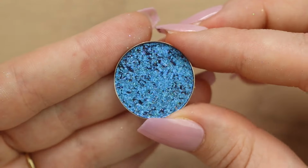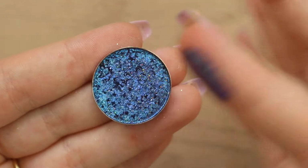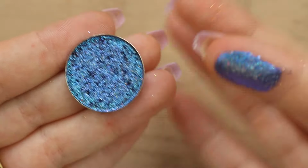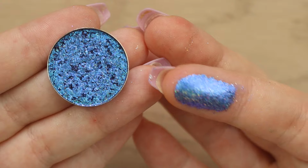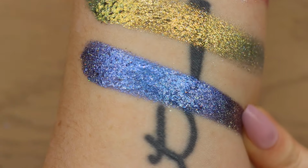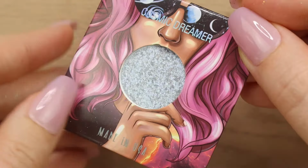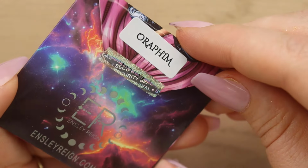This is kind of like an indigo, purple, blue moment. Okay, a little thicker, but immediately I can see the holochrome sparkles. Okay, this is definitely my vibes right here. This one is called Orifim.